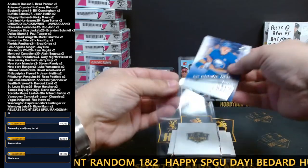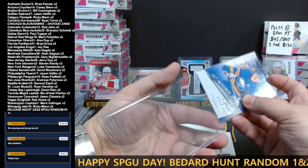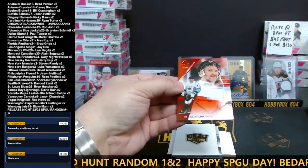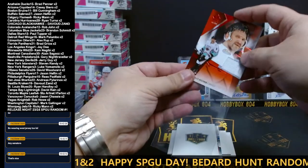We have a rookie of Zach Benson for the Sabres. 286 out of 499. Buffalo Sabres. Mr. Heflin. We have an Alex Ovechkin jersey card going out to the Washington Capitals.